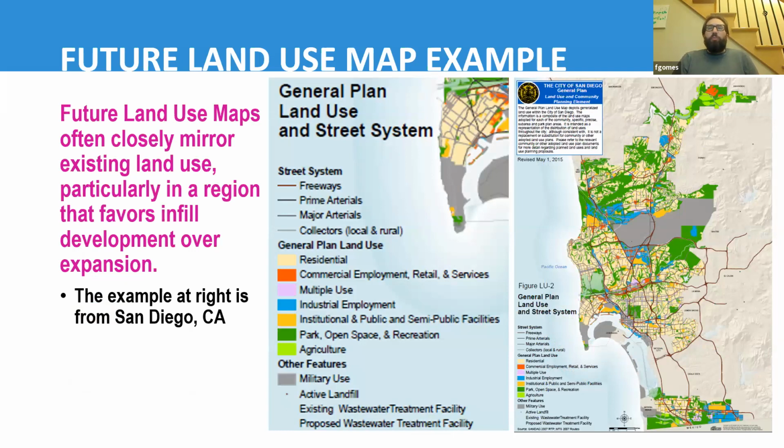This is an example from San Diego. And San Diego calls their land use map their general plan land use map. And their plan is very tied to their existing land use. One of the reasons is because they're a metropolitan area that's largely built out, and they're taking a very strong infill development approach. So in the areas where they have commercial land use, they would like to continue commercial land use, and where they have open space, they would like to preserve that open space. And where they have agriculture, they want to continue agriculture. But their map is very traditional in that sense. It has these traditional land use categories, and it demonstrates the transportation network that connects all of that.